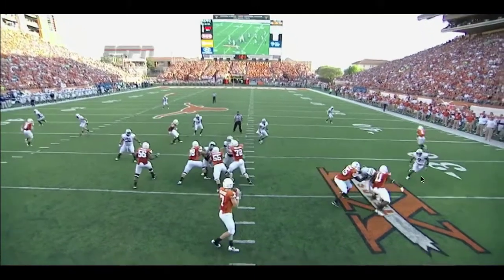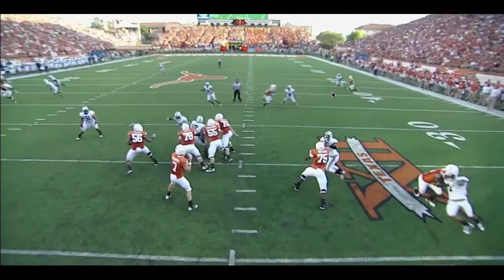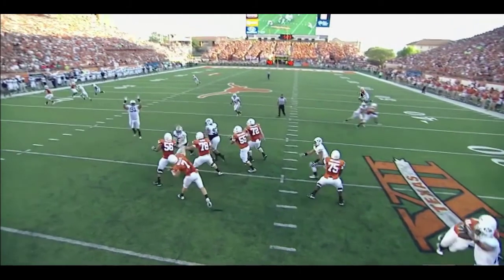So if he's aware that that blitz is happening, he would know to work the backside of this play, and that's really where the big play is on this play, available to Mike Davis on the backside, on this post where he's got a one-on-one with this safety. That ball is thrown well. It's just a matter of him breaking one tackle for a touchdown.